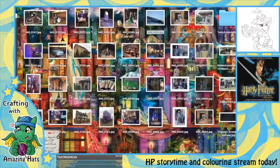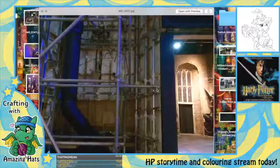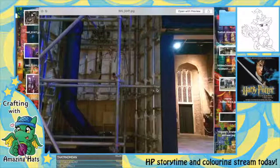Oh, what's that one in the center? Image 0041. This one. Yeah, we'll have that up for now. That'll kind of do. Now, sorry to spoil some of the magic, guys, but Hogwarts isn't actually kind of real. Like, it is, but it's also not.